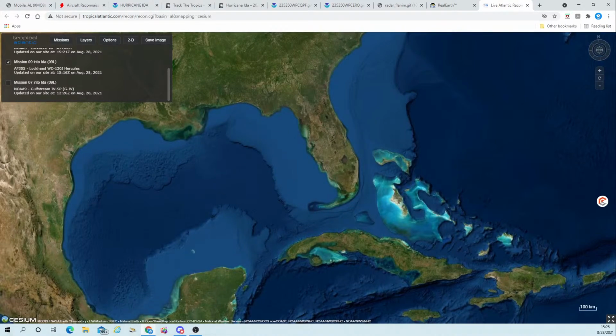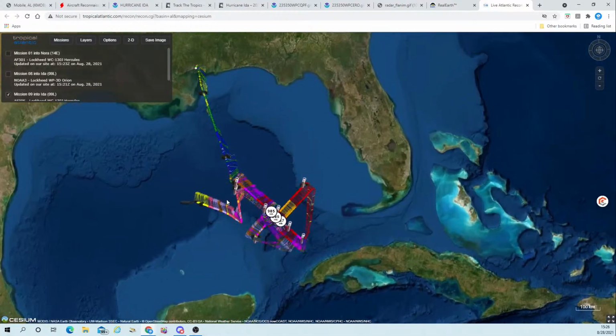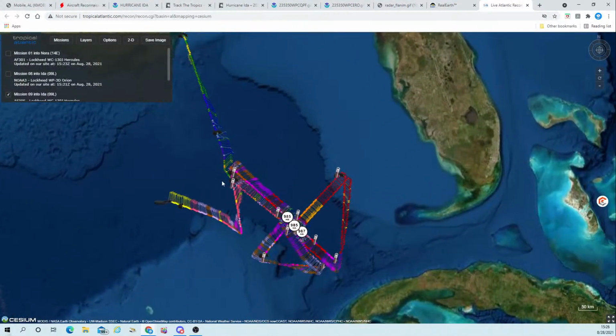Okay, it says actually really cool. And select the missions you want to see. Mission 8 and Mission 9. Well, I just want to see Mission 9. Yes.